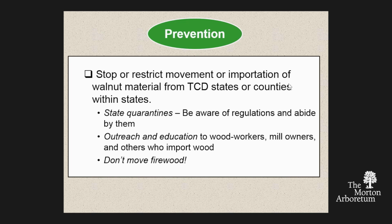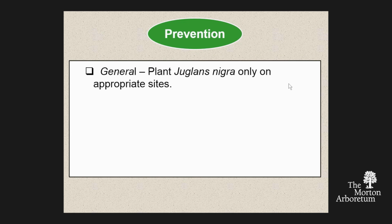Mill owners, the find of the walnut twig beetle in Indiana, it was trapping done last summer, but they just verified it in February of this year. It was a mill. It was a small mill. And others who import wood. So I don't know what your background is, where you work, but we could use your help. And this one, perhaps, people do use walnut for firewood. And don't move firewood. You've heard that over and over and over again. So here's another case for why we don't move firewood.